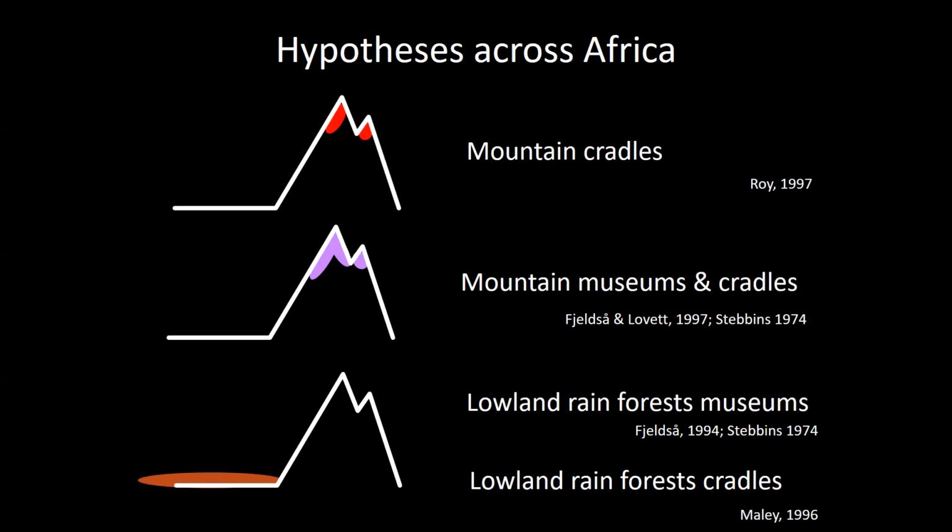And finally, we also have these contrasting ideas about lowland rainforests, which are either museums of diversity, because rainforests are very stable ecosystems through time, so species have accumulated through time. Or in contrast, rainforests are very dynamic, very complex ecosystems with a lot of interactions which gave rise to many different species through time, and they were labeled as more like cradles of diversity.